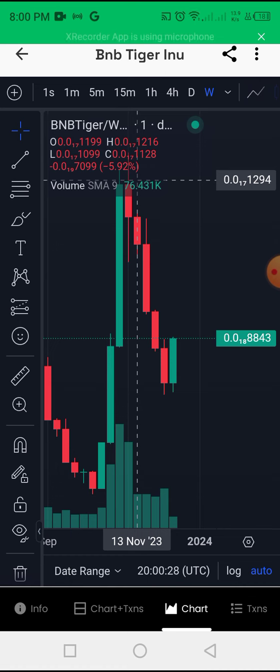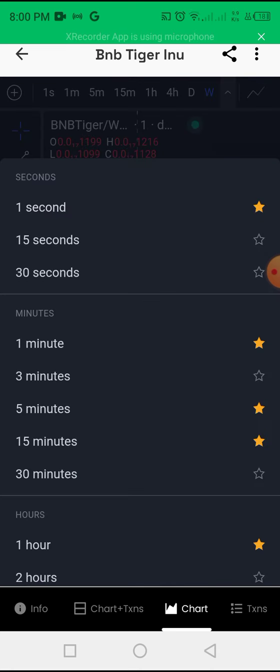That's 1701294. It has to break through that range. And 1701281, let's take that one. It has to break through here. So this is for the 1 week moving average. So let's go to 1 day.